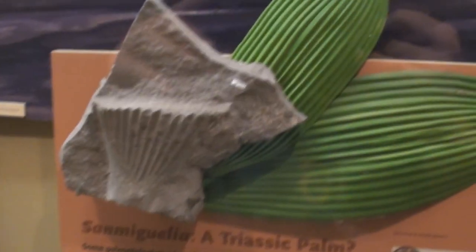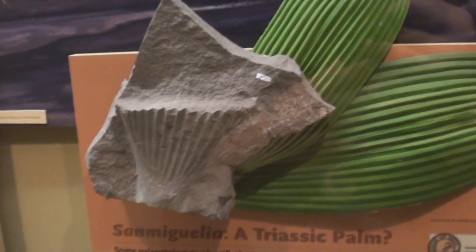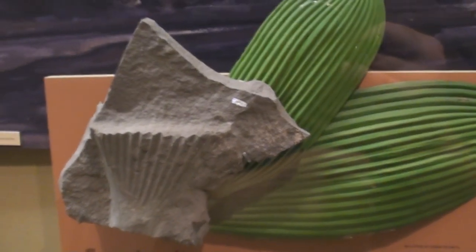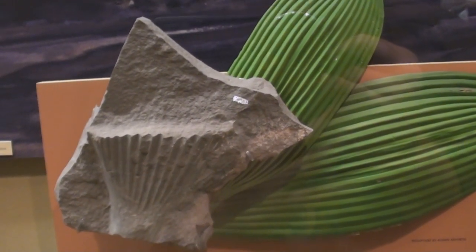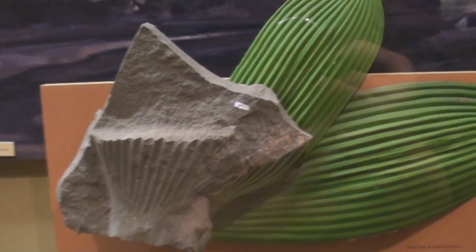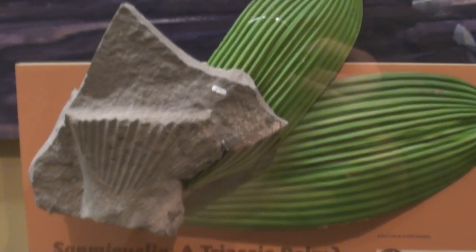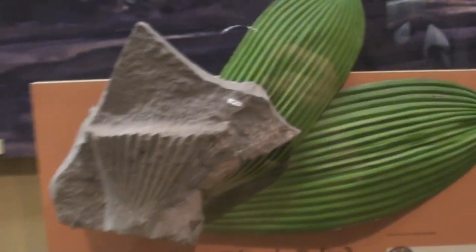And then here we have what may be a Triassic palm tree. Palm trees didn't come until later, because I know there are plenty of palm fossils from the Cretaceous, but I don't know of any palms from before that. But if this thing does turn out to be a palm, then it would be the oldest flowering plant, or angiosperm.